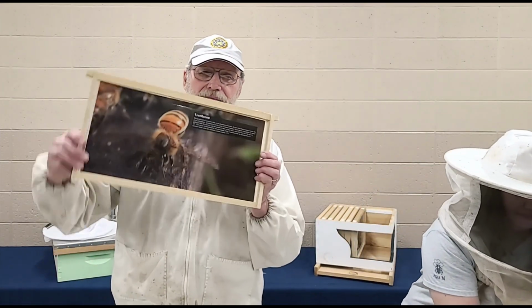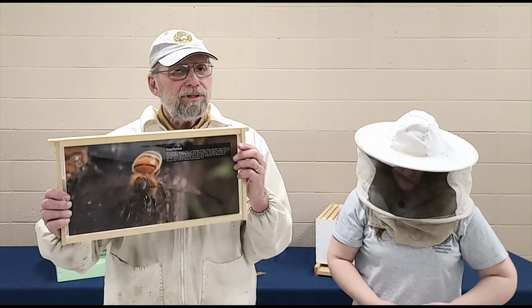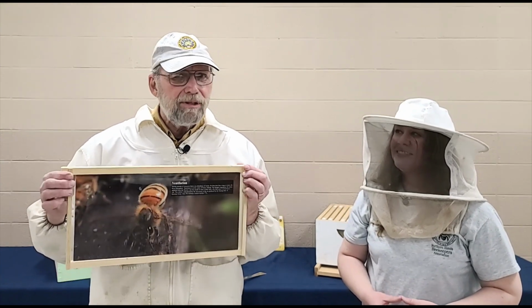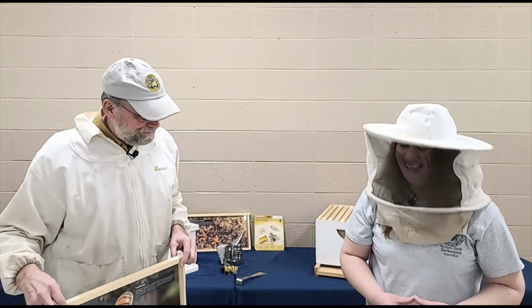And honeybees are very hairy. You can see here that this bee is quite hairy. If you see something that's shiny, it's not a honeybee. In fact, it's probably either a hornet or a yellow jacket. And you need to give them a little more space. They tend to be a lot more ornery than honeybees do.